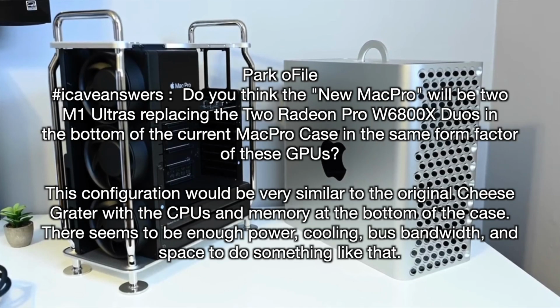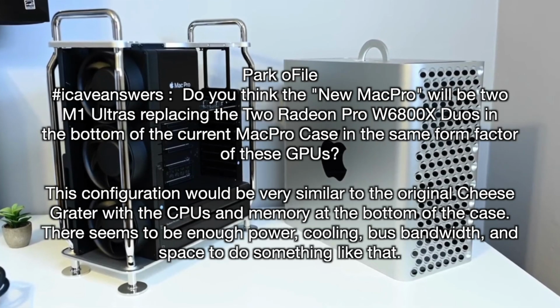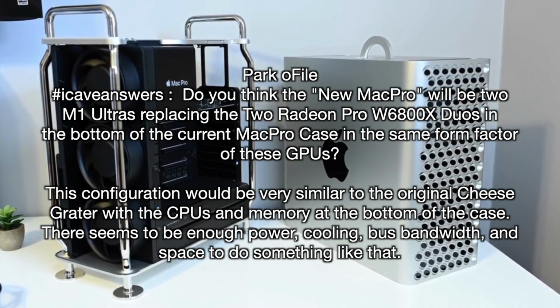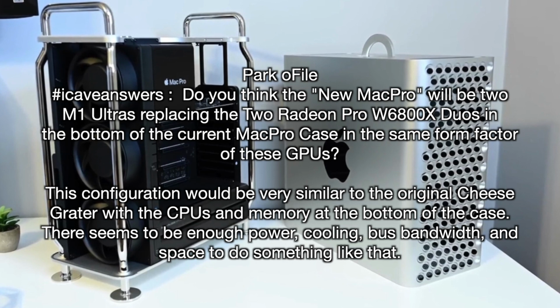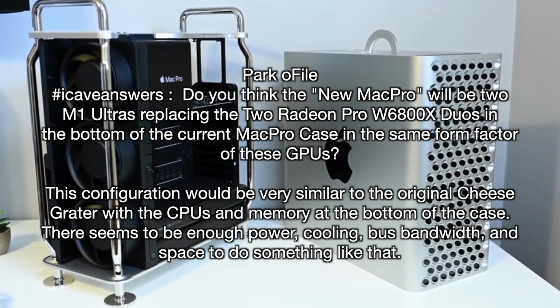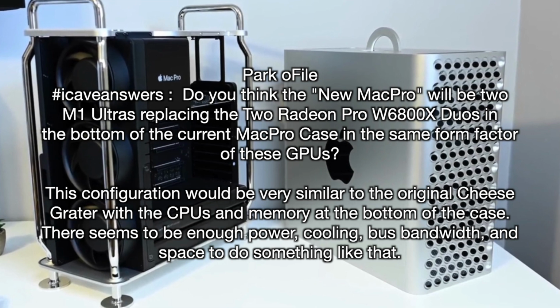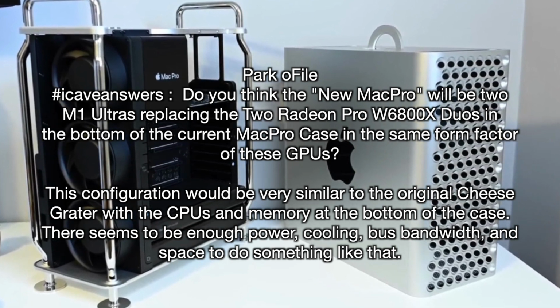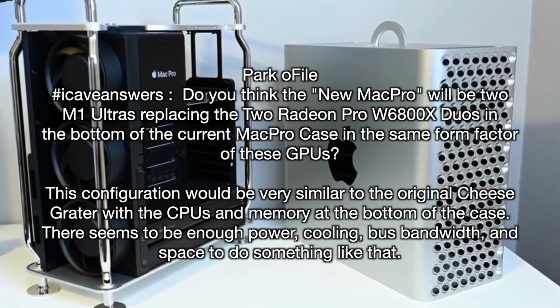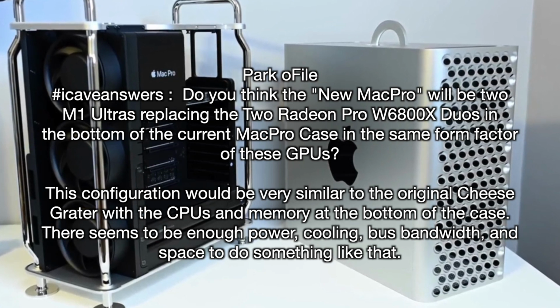Parkerfile asks, iCave answers, do you think that the new Mac Pro will be two M1 Ultras replacing the two Radeon Pro W6800X Duos in the bottom of the current Mac Pro case in the same form factor of these GPUs? This configuration would be very similar to the original cheese grater, with the CPUs and memory at the bottom of the case. There seems to be enough power, cooling, bus bandwidth and space to do something like that.